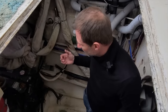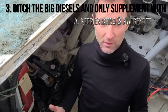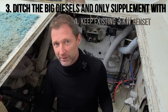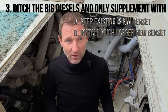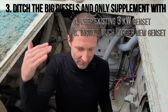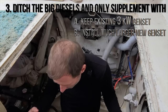So coming back to option three. 3A was keeping our old 3K generator, which is obviously very small. If we turn it on, it extends our autonomy, but not greatly, just slightly. Option B is selling that and buying a larger, maybe 10, maybe 15, maybe 20K generator, which significantly extends our autonomy. With the solar panels and slower speeds, it possibly turns into a continuous power feed. That's option 3B.